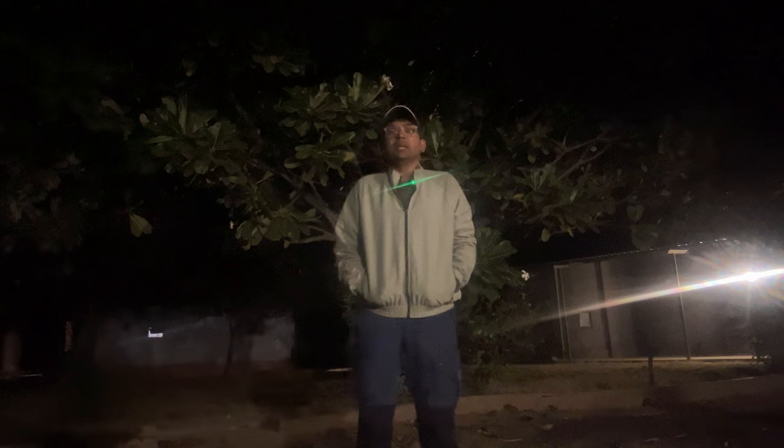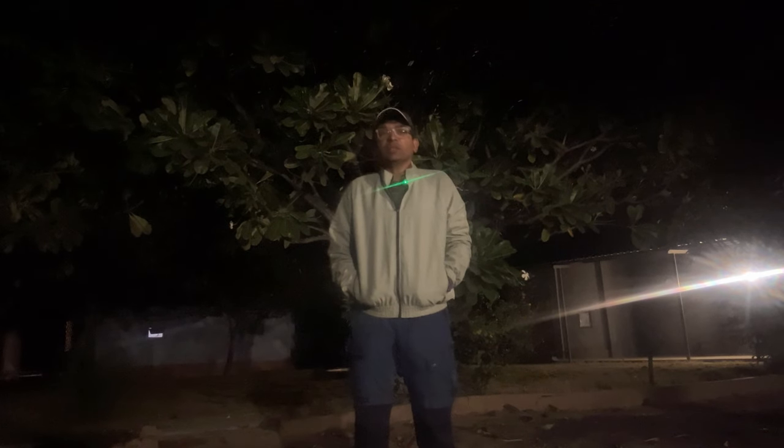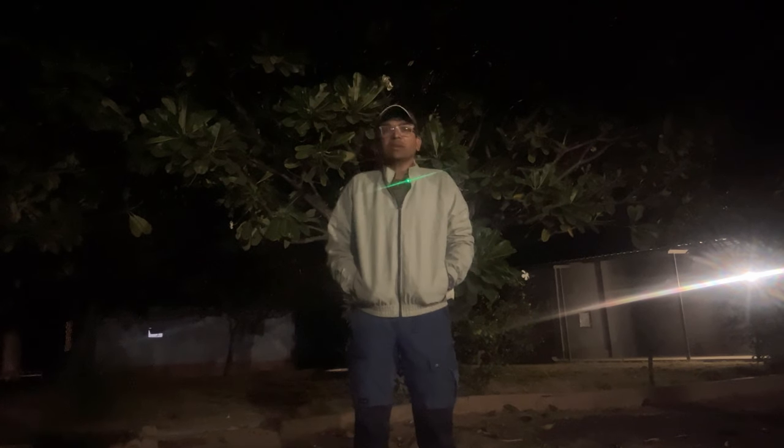The temperature here is around 10 degrees, which is much lower compared to our place, where the normal temperature is around 18 to 20 degrees. So we feel more chill here. You can see we are wearing a sweater and body warmer and everything.